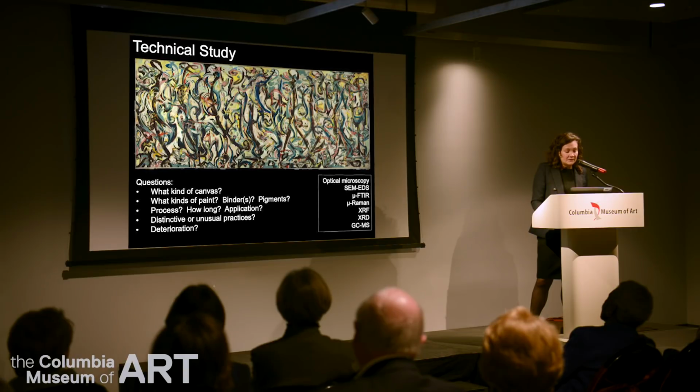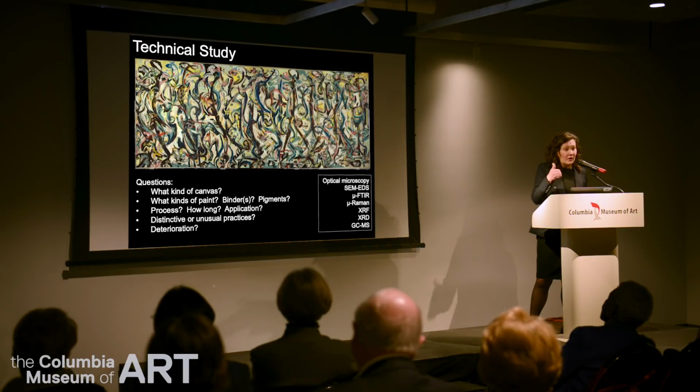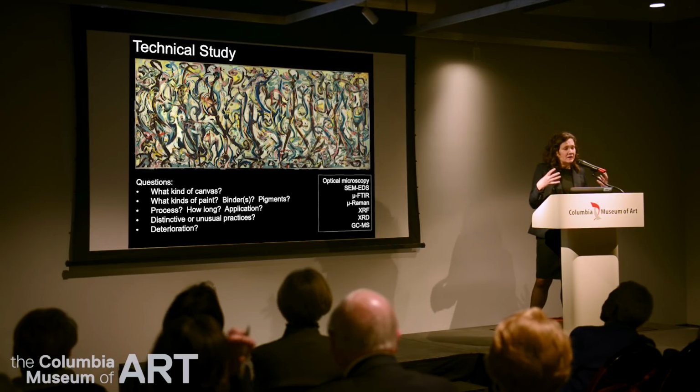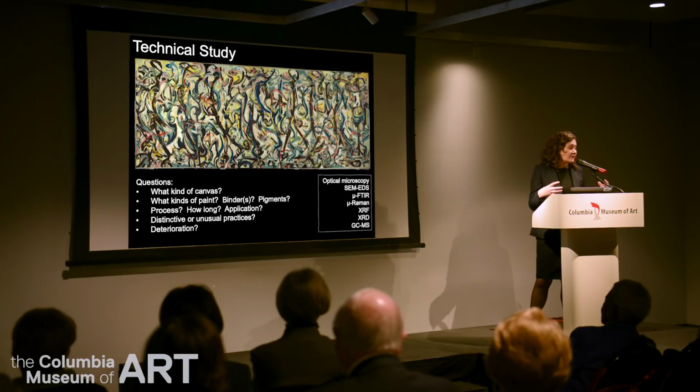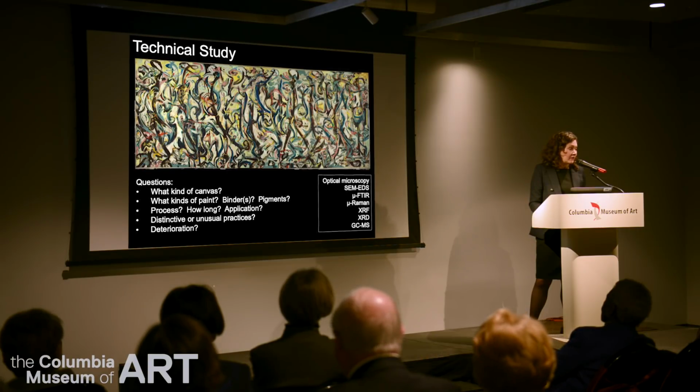So optical microscopy, SEM-EDS, which is a scanning electron microscope, FTIR, which can tell you about the medium that was used, Raman, which can tell you both about pigments and medium, and a number of other things, and X-ray fluorescence, both spot size X-ray fluorescence, and then a new technique called macro X-ray fluorescence, which allows us to literally map the chemical elements on a painting and really learn a great deal about the pigments used. And finally, X-ray diffraction, and then GC mass spec, another technique that's used to identify media.